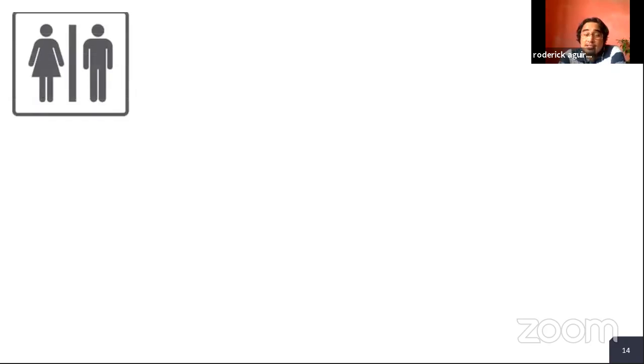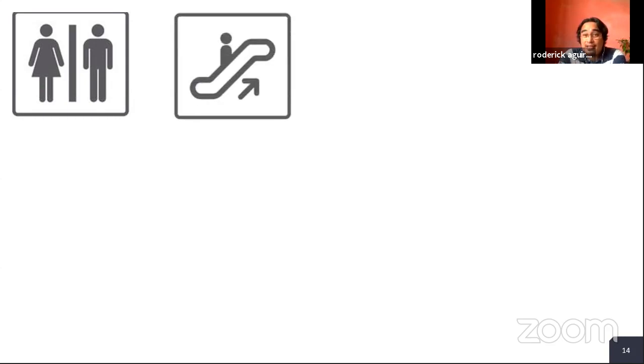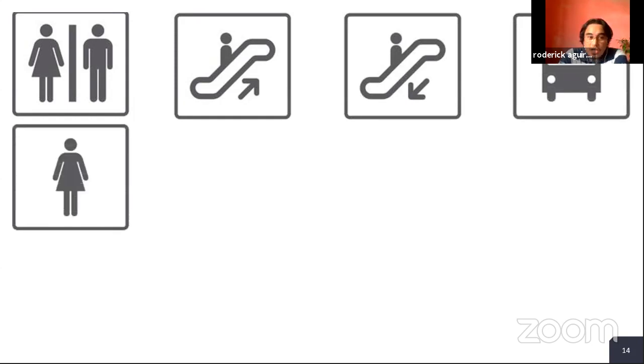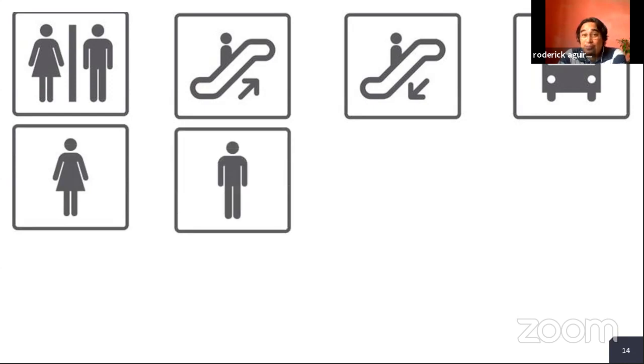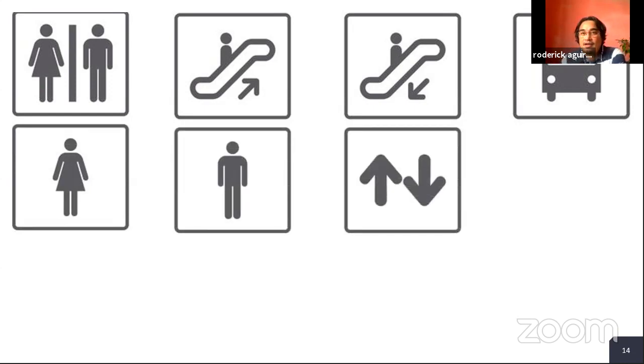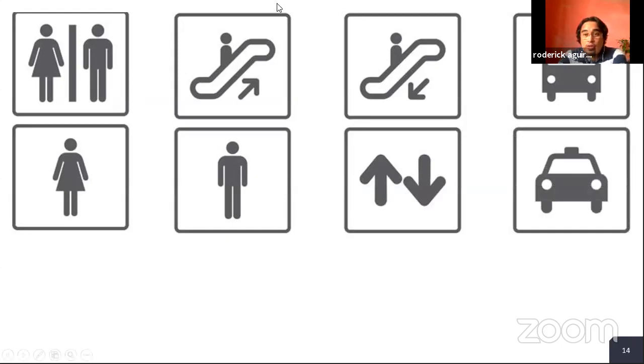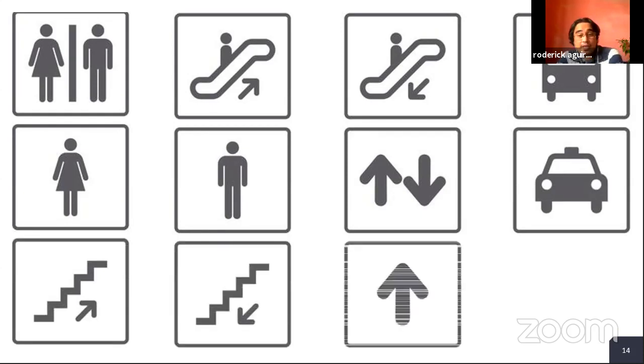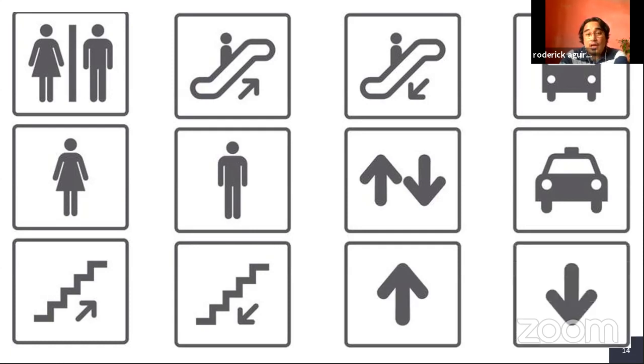All right? Another one, the public symbols and icons like, this is ano yan? Anong ibig sabihin yan? It's a common toilet. Pang lalaki at pang babae. Anong ibig sabihin yan? Akyat. Through the elevator, baba, and then we have the bus stop. We have pambabaeng toilet, pang lalaking toilet, magsa-separate na. And then we have going up and going down, arrow, and we have the taxi area. And then we have stairs going up, and stairs going down, and we have going up button, it's usually in elevators, and you have the going down button as an icon for elevators.